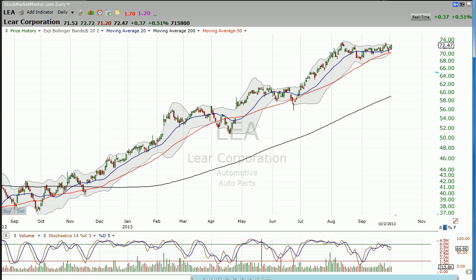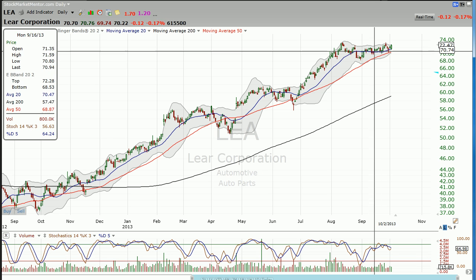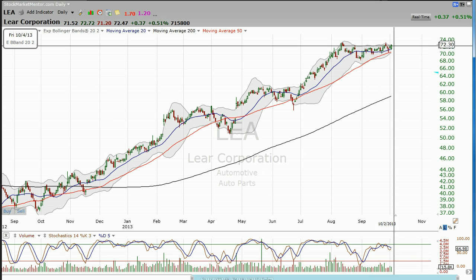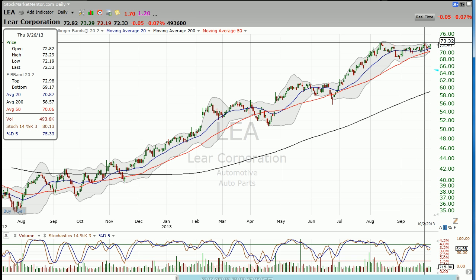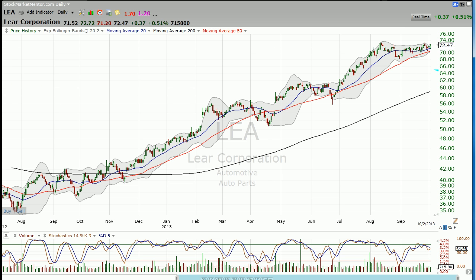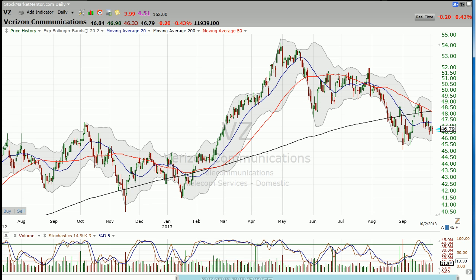One that I haven't covered in a while, Lear, they're in the automotive sector, and this is also trending sideways. Nice volatility squeeze. I would suggest watching this for an upside breakout as well. Now, a few member requests that I'll go through real quick.